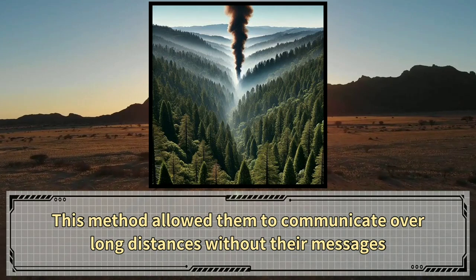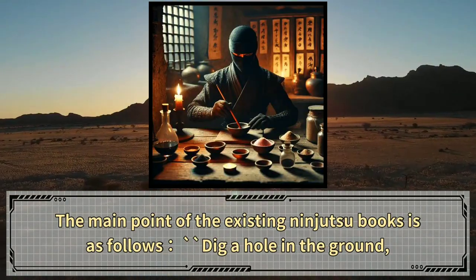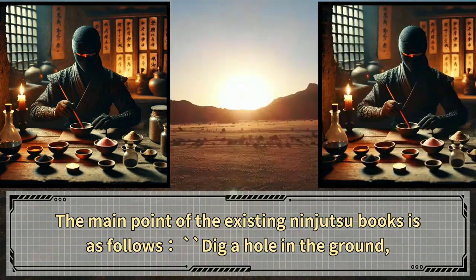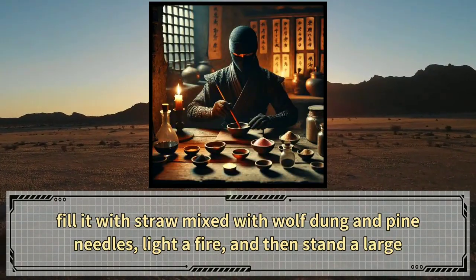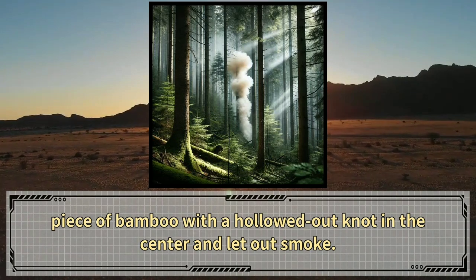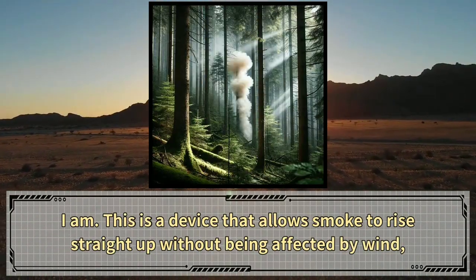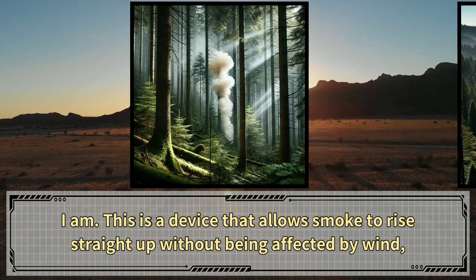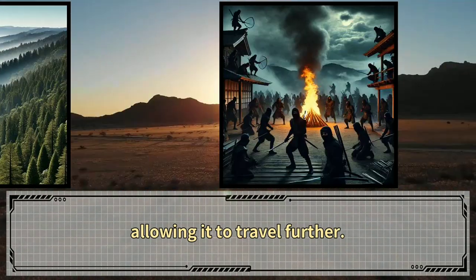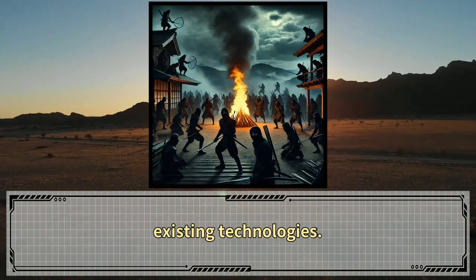This method allowed them to communicate over long distances without their messages being intercepted. The main point of the existing ninjutsu books is as follows. Dig a hole in the ground, fill it with straw mixed with wolf dung and pine needles, light a fire, and then stand a large piece of bamboo with a hollowed-out knot in the center, and let out smoke. This is a device that allows smoke to rise straight up without being affected by wind, allowing it to travel further. Such innovations demonstrate the ninjas' remarkable ability to adapt and improve upon existing technologies.